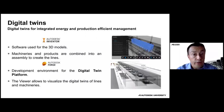To model all factory lines, Tofaş, Arçelik, Guyon, and Athenian Brewery, we used Autodesk Inventor. Machineries and the products are combined into an assembly to create the whole lines. And after the modeling activity, models were uploaded within the digital twin platform in Forge.